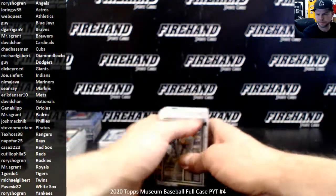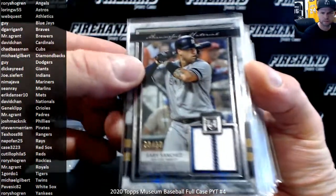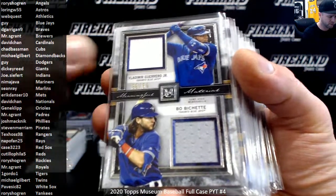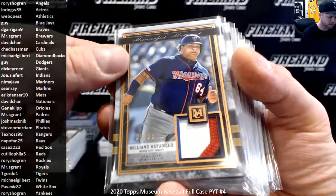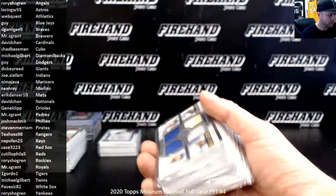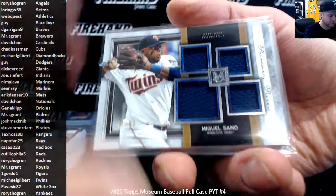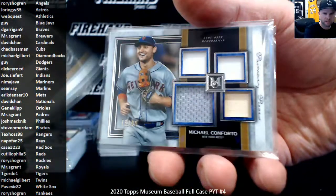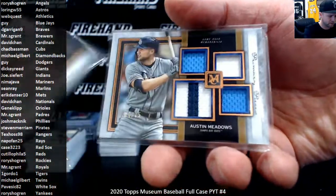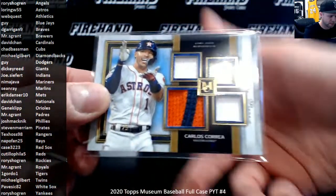Jersey pieces. Number /50, single swatch jerseys: Gary Sanchez, Brandon Crawford, David Price, Trey Mancini, and a dual of Guerrero Jr. and Bichette. Patches /35, Astudillo, /25, Aaron Hicks, and number /10, Yuli Gurriel. The quads, Team Blue Jays /99, Team Astros /75. Single player /99: Miguel Sano, Bryce Harper, Michael Conforto, Sonny Gray. /75: Charlie Blackman, Victor Robles, Austin Meadows, Jeff McNeil. /25: Masahiro Tanaka and Carlos Correa.